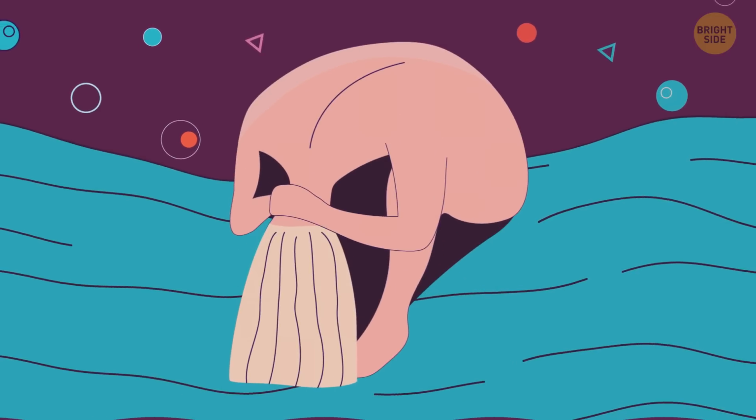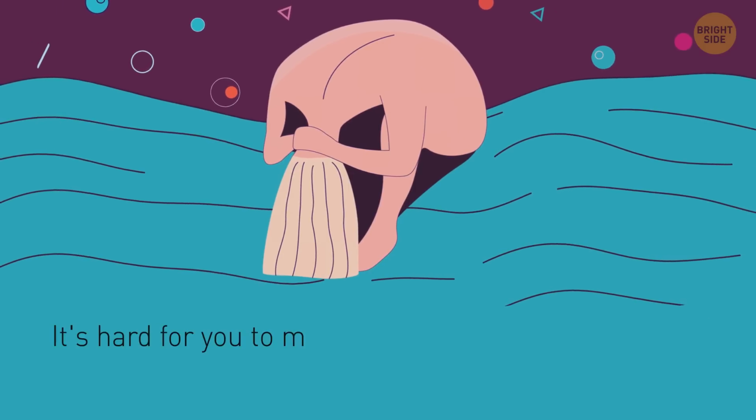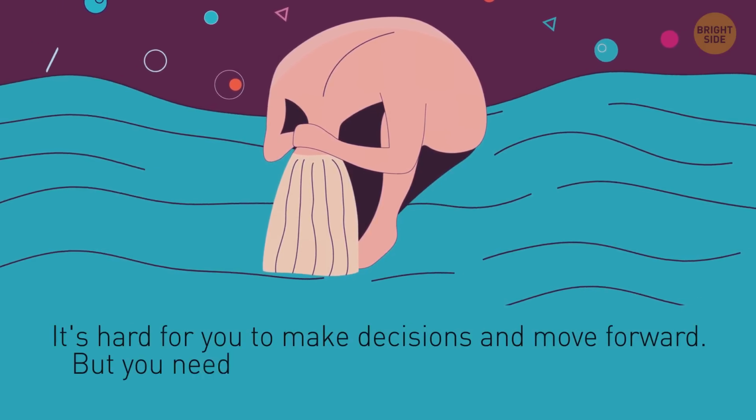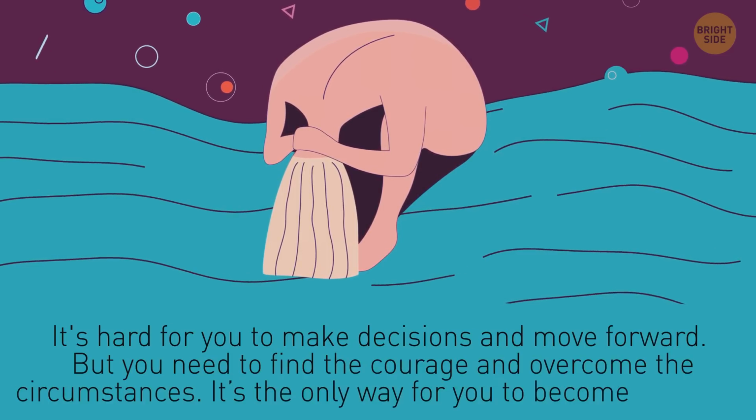Ooh, this one is scary. If you see a skull here, it means it's hard for you to make decisions and move forward. But you need to find the courage and overcome the circumstances. It's the only way for you to become stronger.